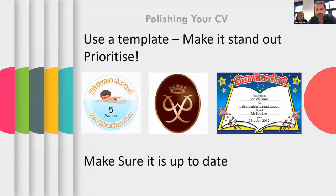So if you want to stand out, to polish your CV, I would use a template. Just on Microsoft Word, if you type in CV, there are lots and lots of templates. Choose one that you like. Headings and bullet points basically is what you want. As I said before, it's really important to prioritize. So if you're going for an education related job, front load all of that stuff, because people's attention span is short. So put the most relevant stuff at the beginning of your CV, whatever the job you're going for might be.